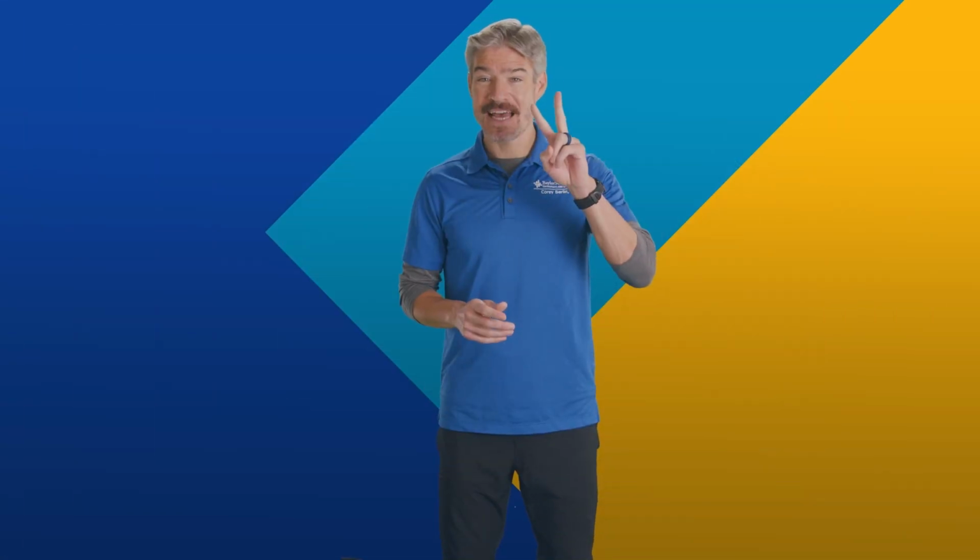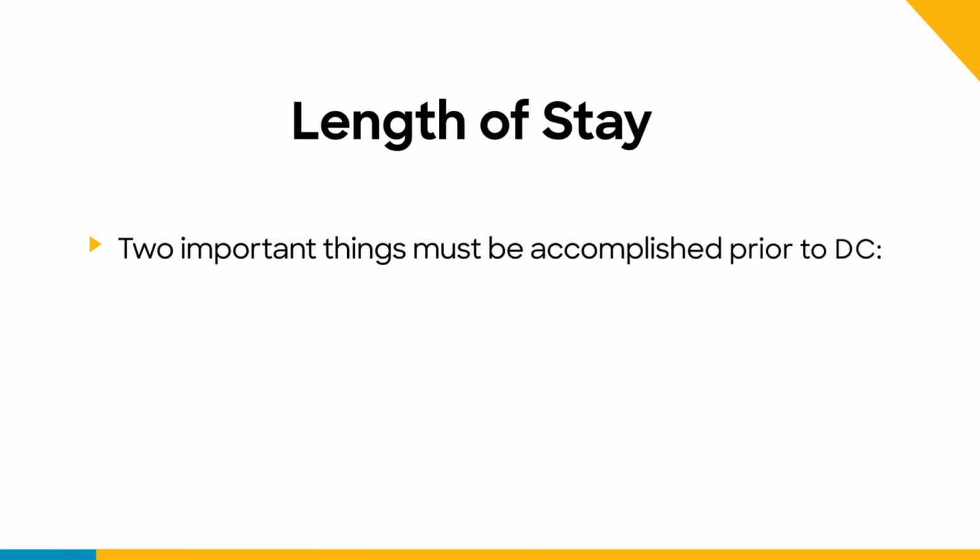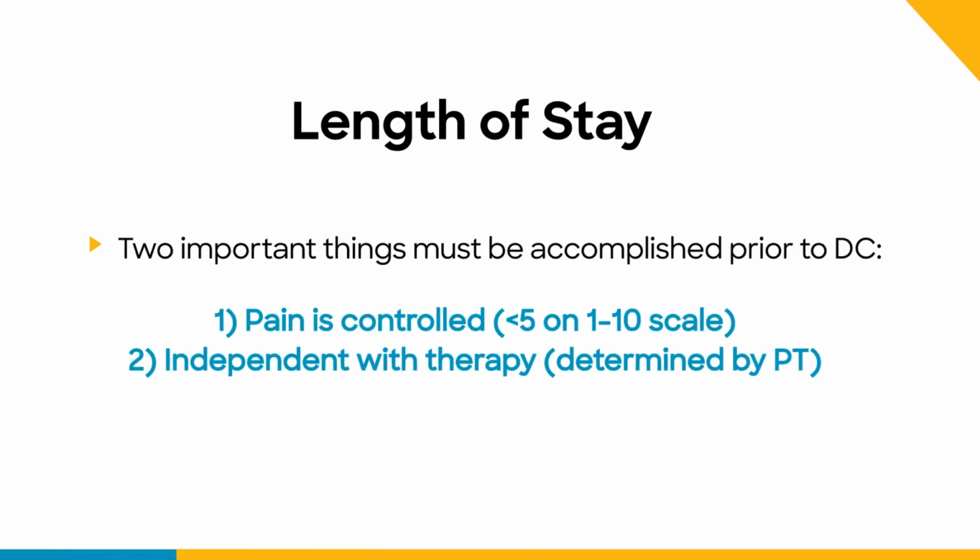2 important things have to happen prior to you discharging home from the hospital. Number 1 is pain control. Our main goal is to keep that pain under control while you're here in the hospital. Doesn't mean that you'll have 0 pain. It just means that on a scale of 1 to 10, we're looking at keeping that pain at a 5 or less. The number 2 thing that has to happen prior to you leaving the hospital is you have to be independent with physical therapy. That means that your therapist has come in and told you can start getting up and moving around on your own. You can do things unsupervised without the staff.